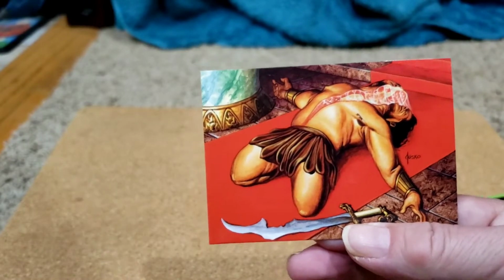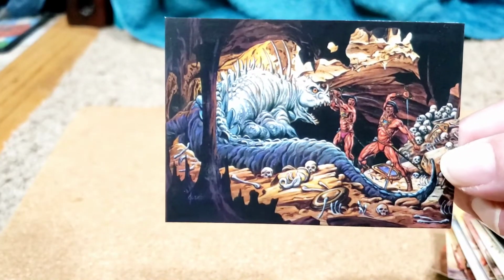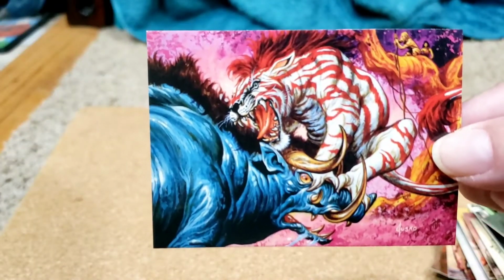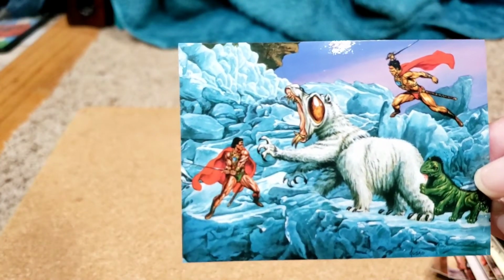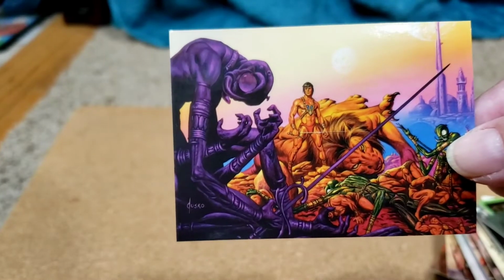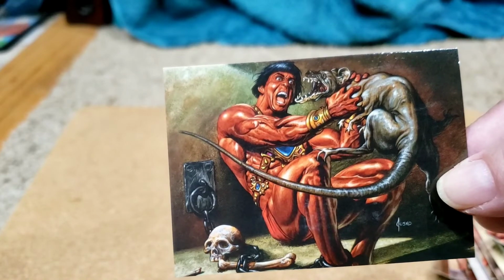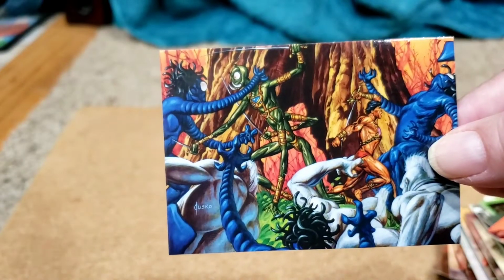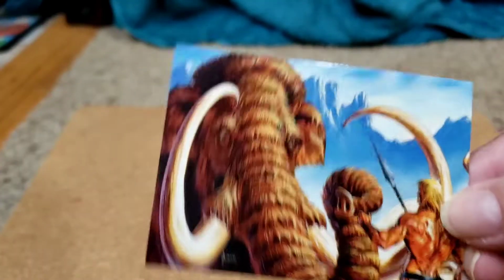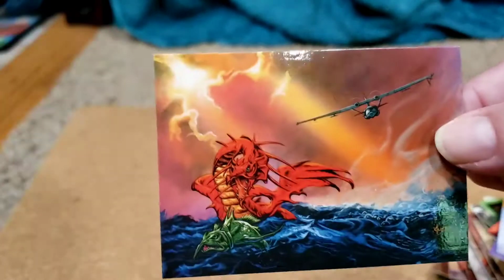Oh, this way. Fighting Men of Mars. There are some landscape cards. Lost on Venus. Warlord of Mars. Thuvia, Maid of Mars. Chessmen of Mars. Gods of Mars. Land of Terror. The Boiling Sea from Escape on Venus.